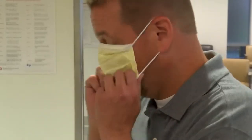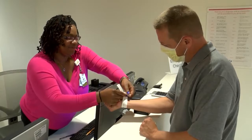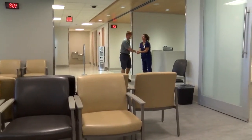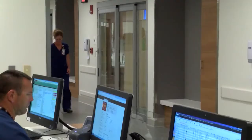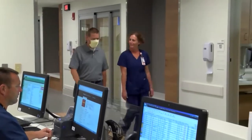Patients like Matt who have compromised immune systems often worry about being around others who are sick. So to cut the risk of infection, cancer patients at Ohio State skip the waiting room and go to a unit designed for their needs. Here, experts trained in both emergency and cancer medicine assess and treat their emergencies.